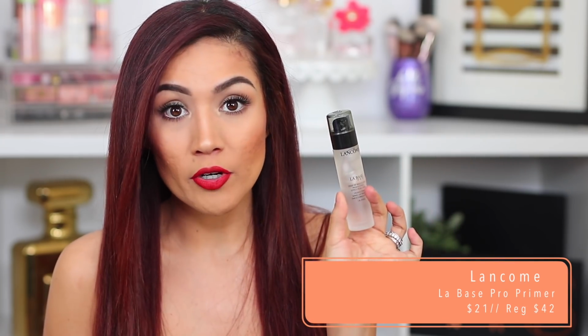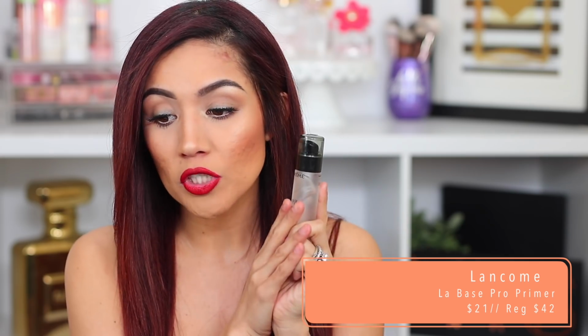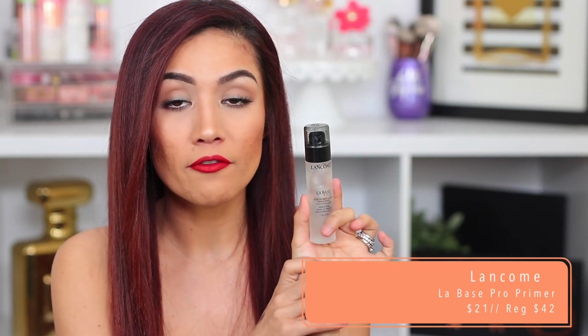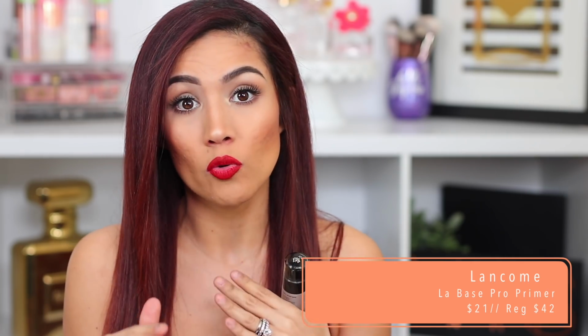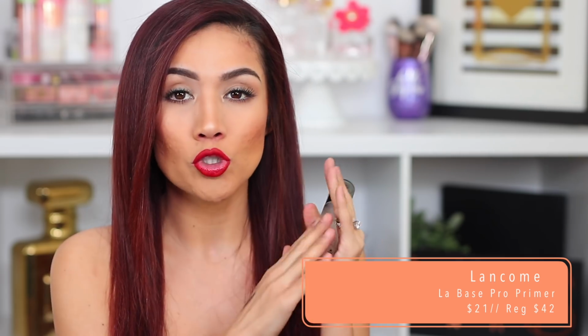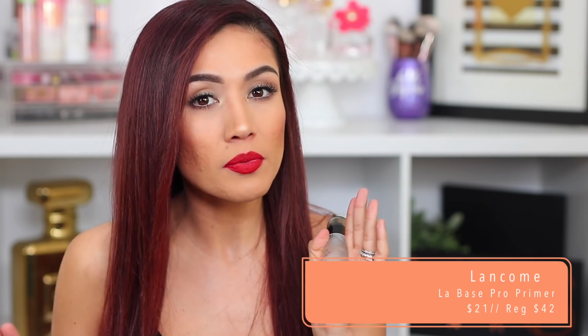And on Monday, they're actually going to have the Lancome Le Base Pro Primer. This here is a smoothing primer, and it is oil-free. It does originally retail for $42, but you can pick it up for $21. The consistency is very similar to the Smashbox Photo Finish Primer, the original one. So if you do like that formula, I do think you'd like this. If you don't, I'd probably stay away from it.